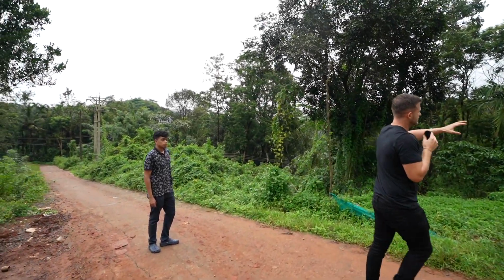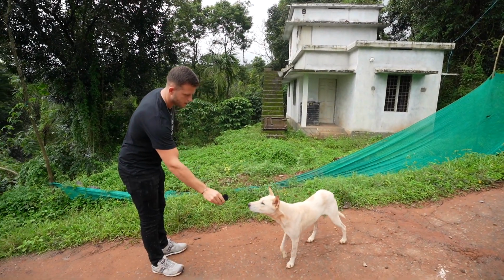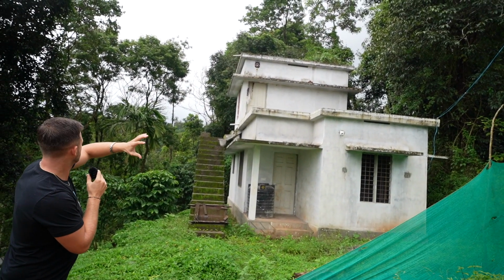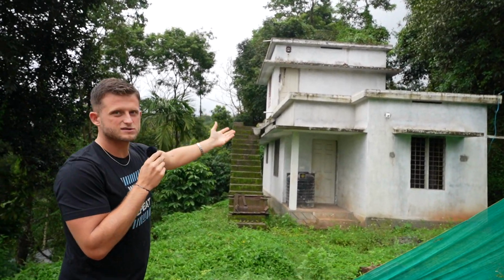But check this out. Anything you want to say? I don't think so. But if you check out this house right here, that is literally what it looks like. Obviously, this is within a bunch of greenery, so you can see mold and stuff growing, which isn't bad because this is all concrete.